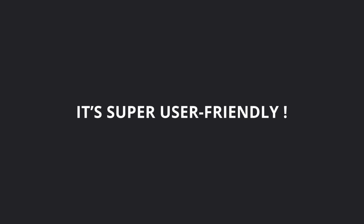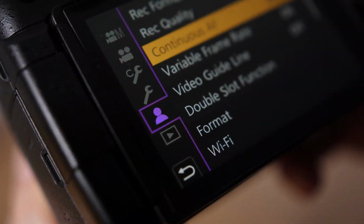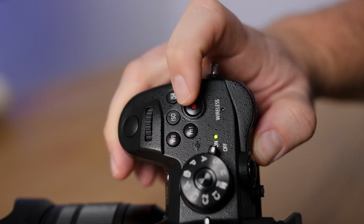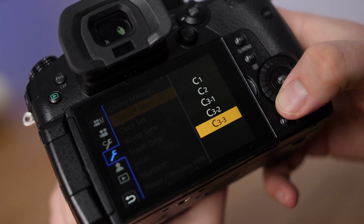But before we talk about specs, let me show you some underrated things which I really love in this camera. And that is how user-friendly this camera is. It has a really easy to use menu. You can set your own favorite items in a separate menu. It has 7 different function buttons that you can dial into whatever you want. And you can dial in 3 presets over here to really quickly switch between different frame rates and resolution.